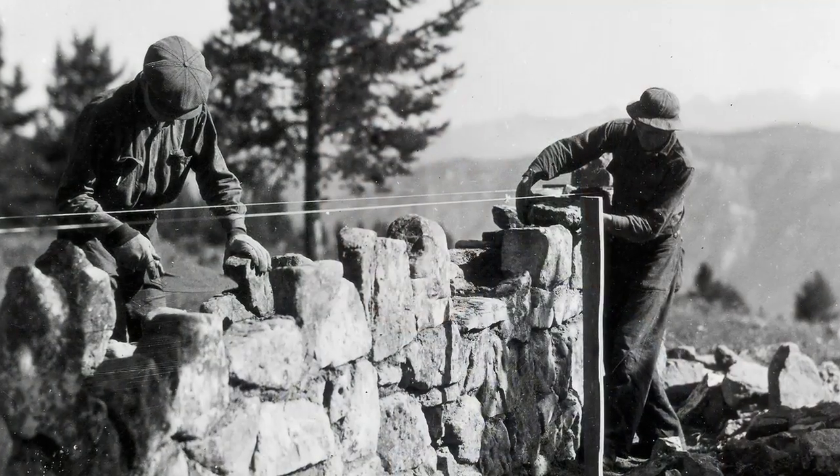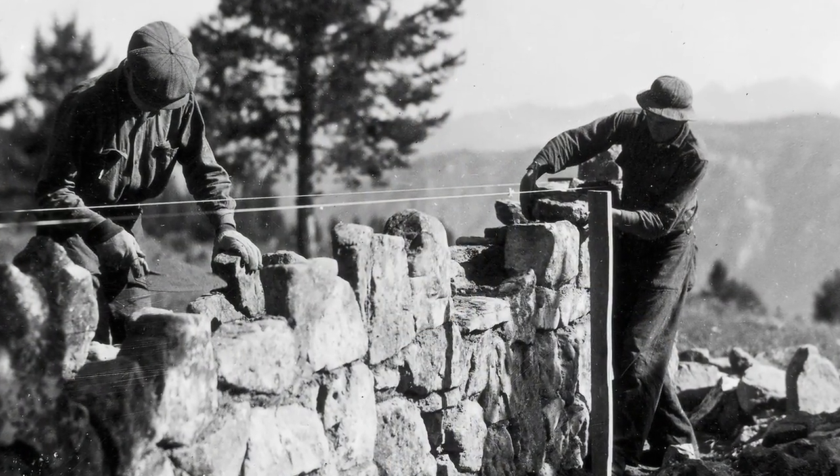WPA built a lot of buildings. And what does that Works mean? Works Progress Administration. That's what most people are familiar with, because most of the stone buildings are Works Progress Administration. CCC built buildings like this.